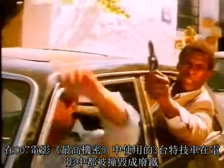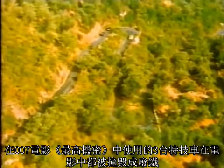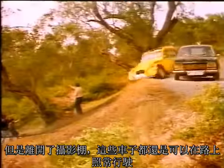Every one of the 3 stunt cars used in For Your Eyes Only was crashed, thrashed and trashed. Yet after the cameras had stopped, each car still drove perfectly.